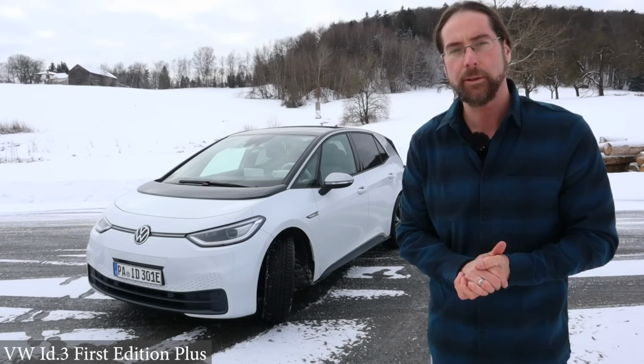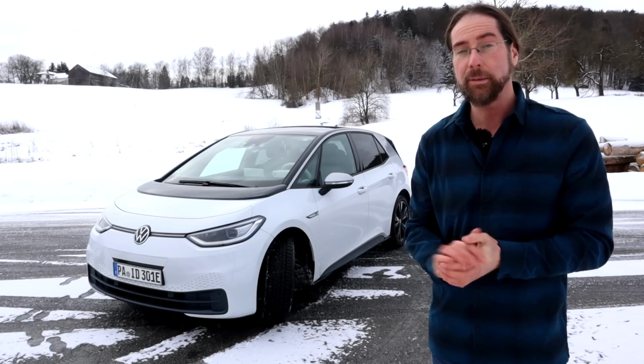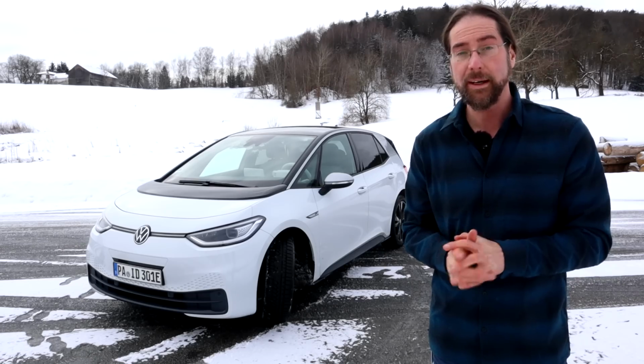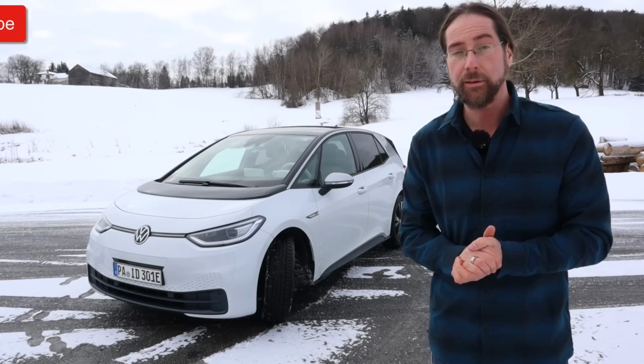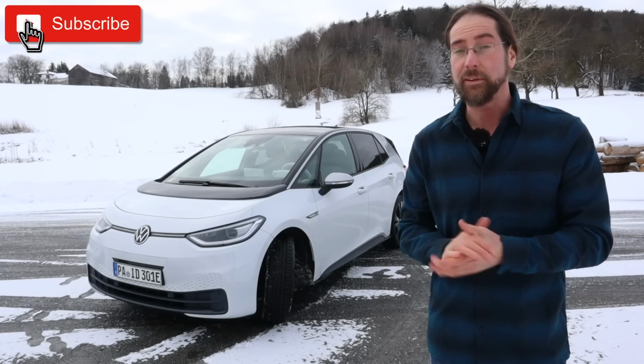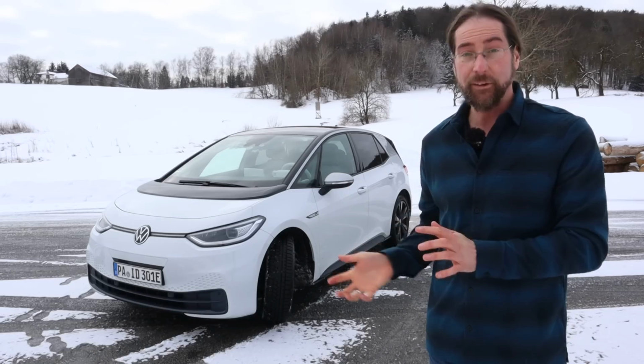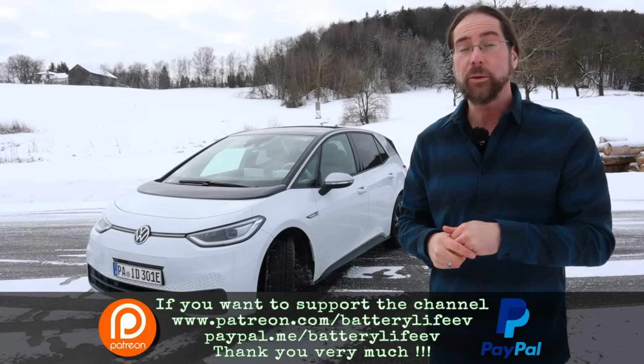This is my Volkswagen ID.3 First Edition Plus. I got this car in the middle of September, so I have had it for over 4 months now. I've driven more than 13,000 kilometers. I've taken a lot of long trips, a few trips that were above 1,000 kilometers. I take it every day to work, so I know the car a bit.